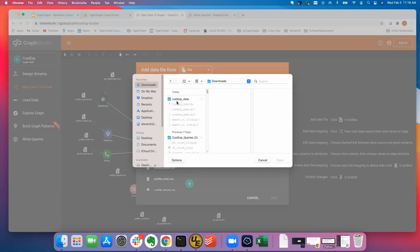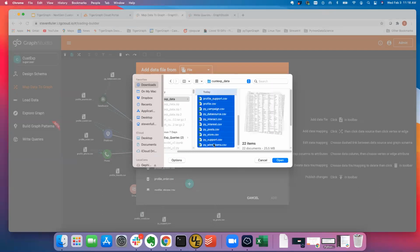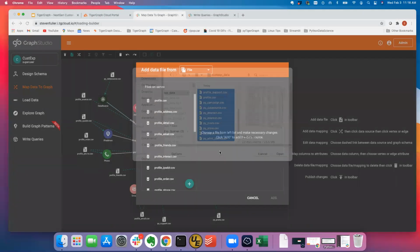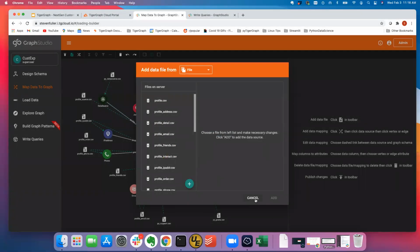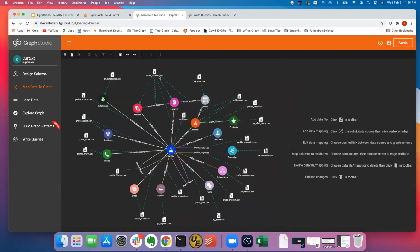Mine is in downloads, custexp_data, and now select all of those files. What I do is select the top one, scroll down, hit shift, hit the bottom one, and then click open. Once you do that, all you have to do is click cancel, and now all of your data files should be loaded. The red warning should have gone away.